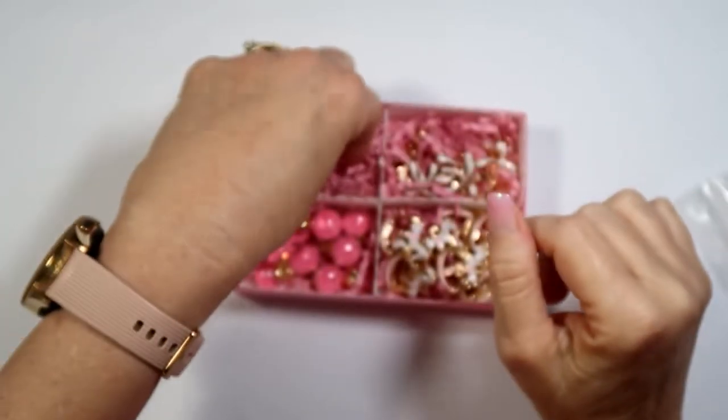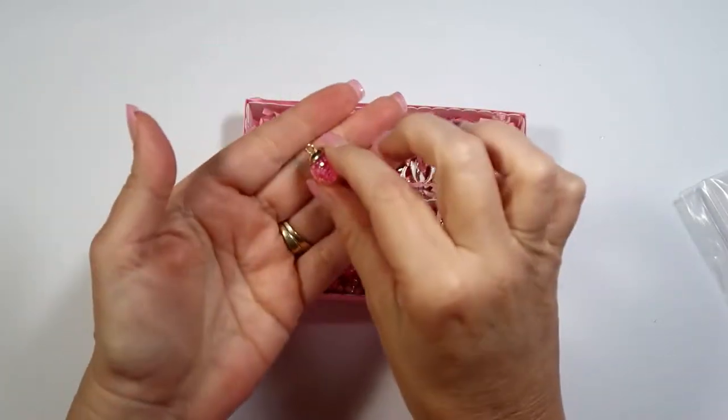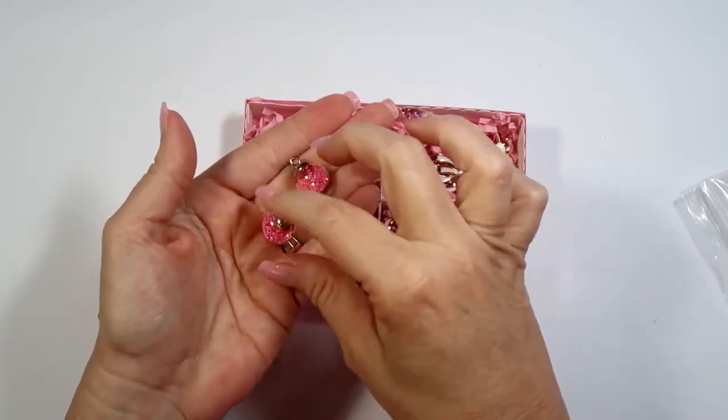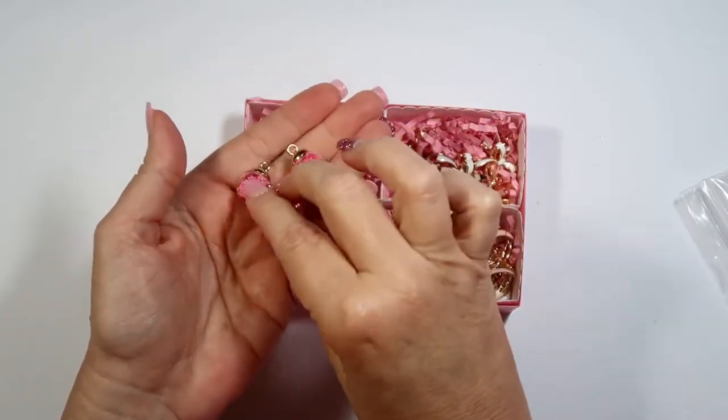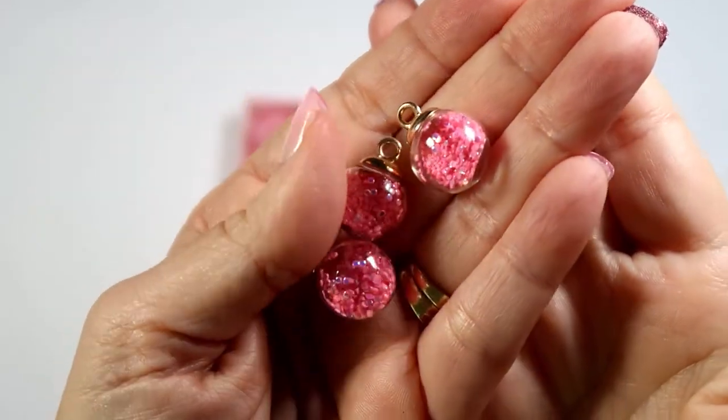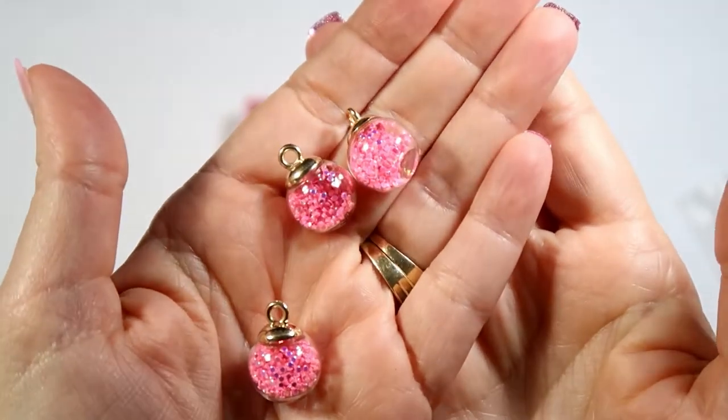So they have those. And then I've picked up some of these little baubles, and they have glitter in them. I thought they were really pretty as well. So those are how those look.